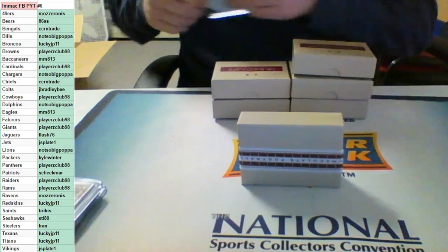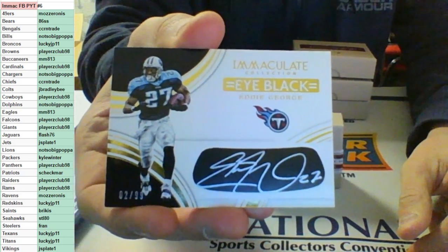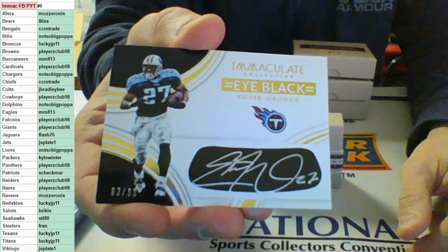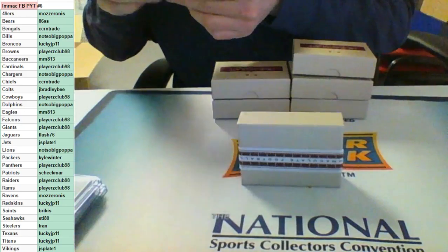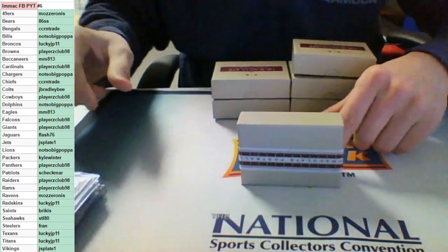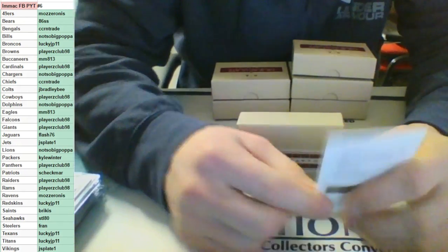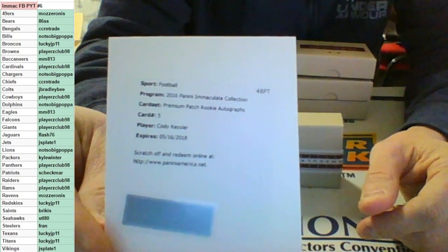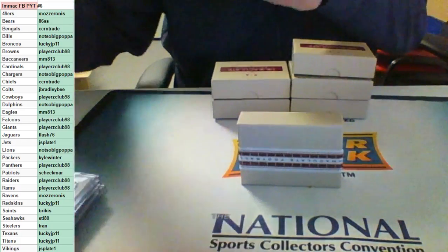Eye black auto. Silver ink out of 99, throwback for the Tennessee Titans, Eddie George. Eddie George going to Lucky. Eye black out of 99. And the last card in the first box is a Redemption Premium Patch Rookie Autographs, RPA card number 5. For the Cleveland Browns, going to Players Club, Cody Kessler. Players Club with another hit, Cody Kessler, RPA for the Browns.